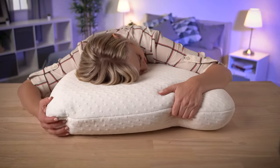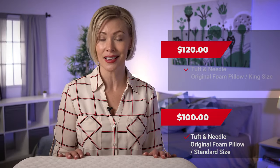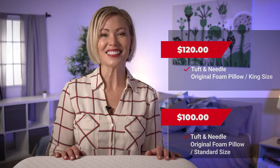Good thing Tuft & Needle will let you try out the pillow for 100 nights to see if it's right for you. Now, the cost of the Tuft & Needle original foam pillow is $100 for a standard size and $120 for a king, which puts it just above mid-range of the pillows in our list today. The Tuft & Needle Original Foam Pillow scores a 3.9 out of 5.